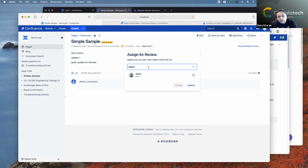Now, some of our customers ask, well, I don't always want my users to go in and search for users. What I want is for them to be pre-assigned, so I want them to be hard coded. So when the authors have created a page, those assignees have automatically been assigned, and they would automatically get their email notifications. And we can actually configure that directly in Confluence as well.